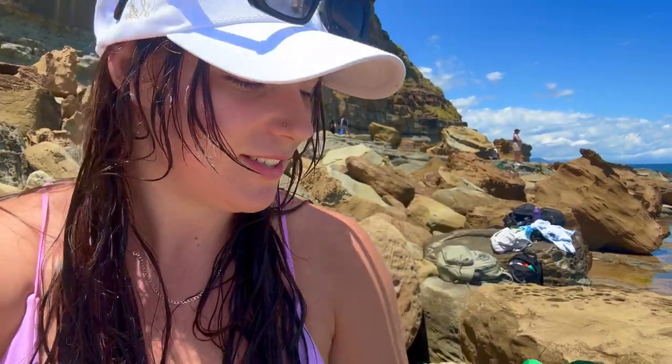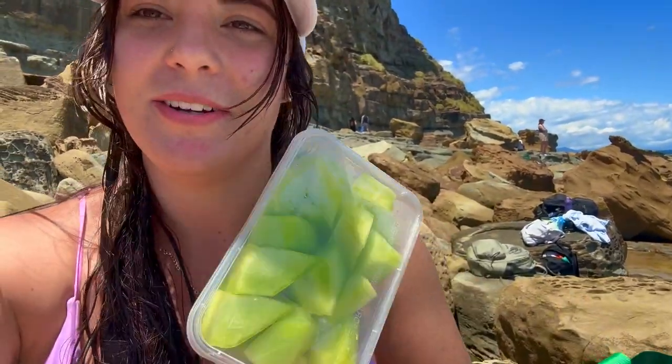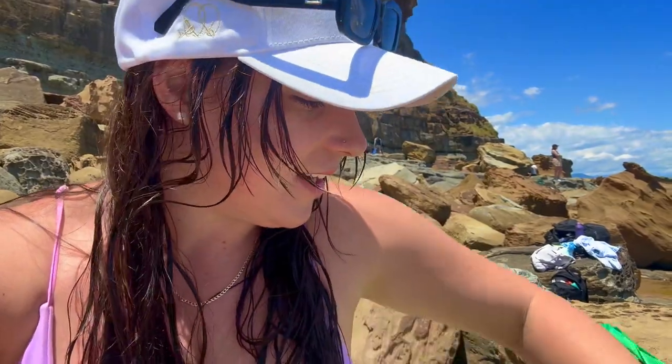Make sure you bring food and water with you because there is nothing here. We have 1 liter water each. We have some honeydew melon fruit and just some snacks.